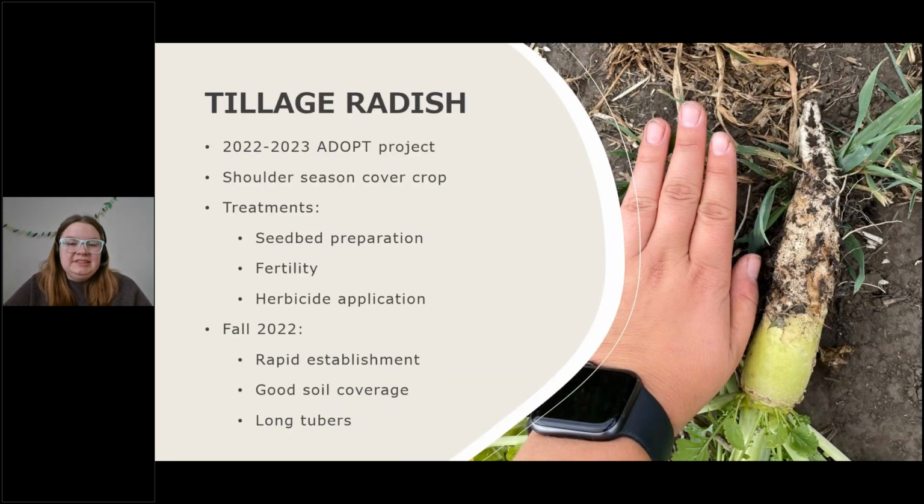Now, I mentioned tillage radish in that last demonstration. We also had a separate tillage radish demonstration on site in 2023 where we did plant it in late summer, as intended, to showcase it as a shoulder season cover crop. So we had a few different treatments here looking at different methods of seed bed preparation. So whether we direct seeded into the tillage radish residue or cultivated it prior to seeding. And we also applied with or without fertility, and with or without applied herbicides.